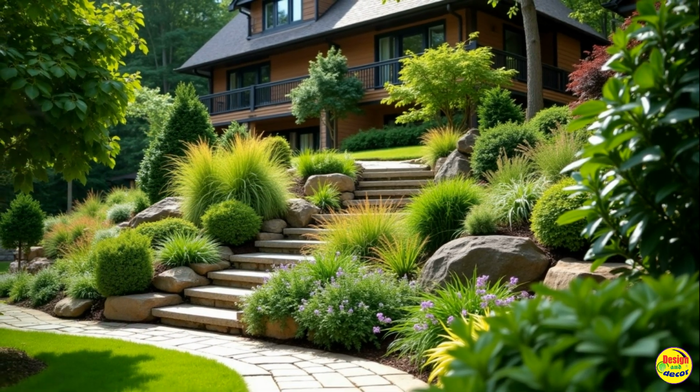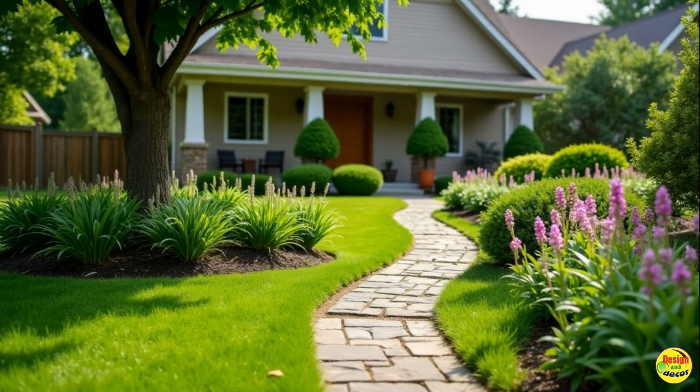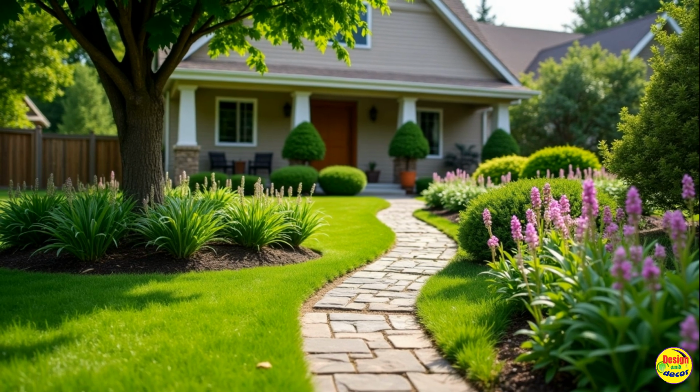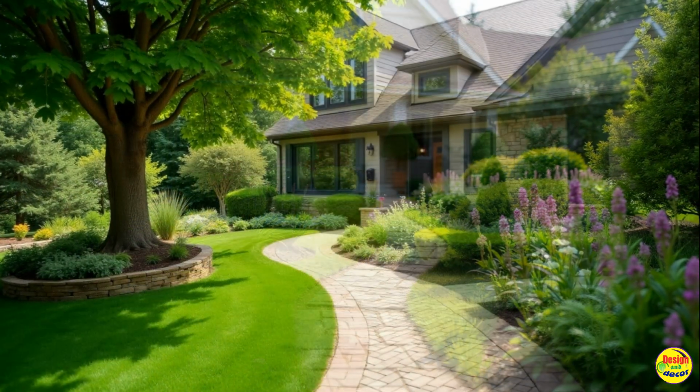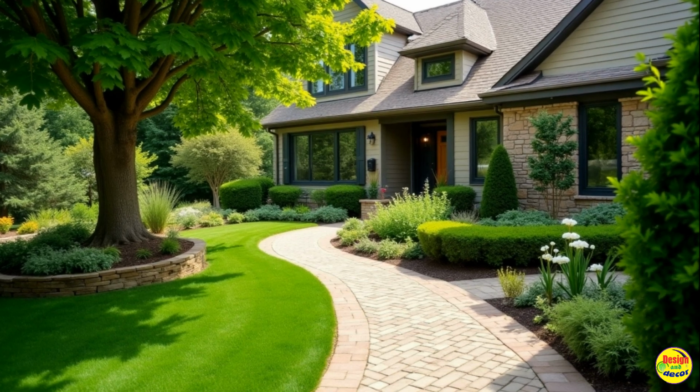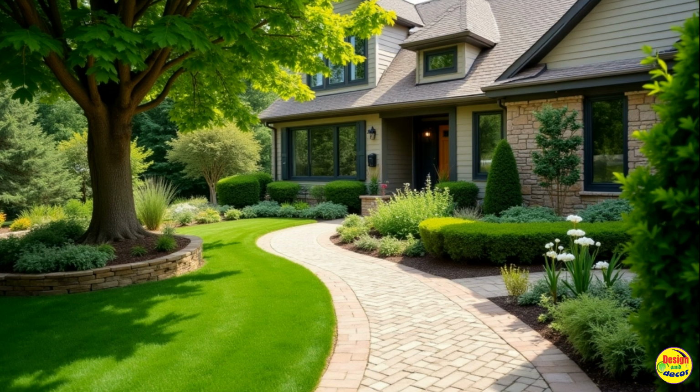Embrace the beauty of hillside gardening and let your sloped yard become a unique reflection of your style and ingenuity. With thoughtful planning and innovative design, your landscape can flourish while standing as a testament to smart and professional landscaping.